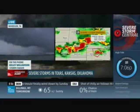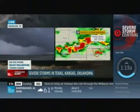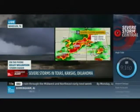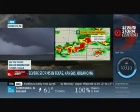But Kelly, you talked about the hail, any size hail? What type of size hail were you dealing with? Oh, I think we've seen some 1.5 inch hail is about all I've seen. I think there's been a little bit larger hail, but I've kind of tried to stay out of it.